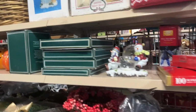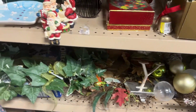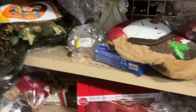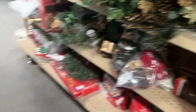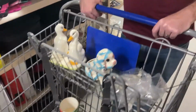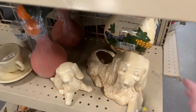We're continuing on our journey down the land of Christmas and seasons. Little shelf sitter Santa. It's a cute little brass bell. I'm still not feeling the seasonal section. There it is, guys. Do you see my cart? Look at the cats. Unfortunately, I had footage of picking up those items, but I lost it.